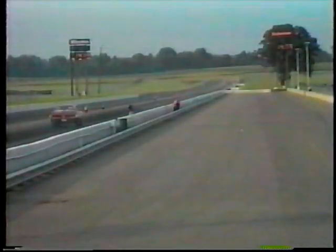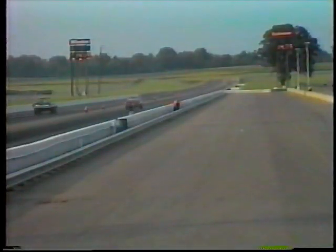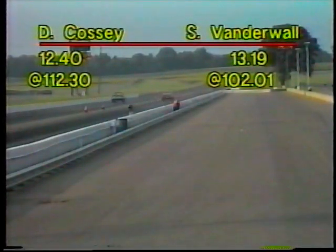Whoa, Steve red lights, automatically giving the win to Don. However, Steve is still in contention for the Pure Stock World Championship, now being tied in points with Rod Heltzel. A sudden death runoff will determine the winner for this.